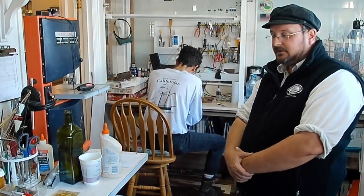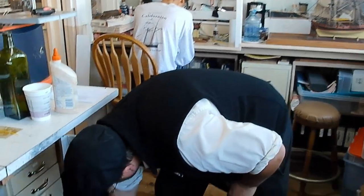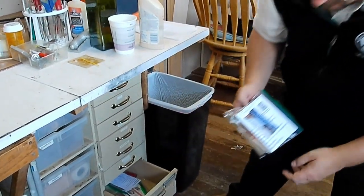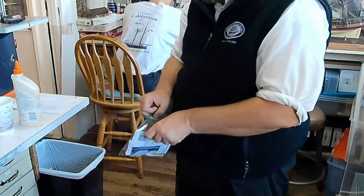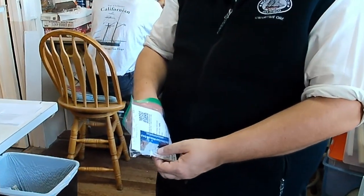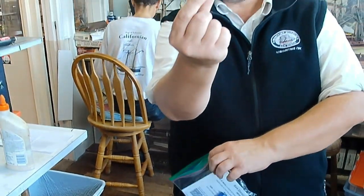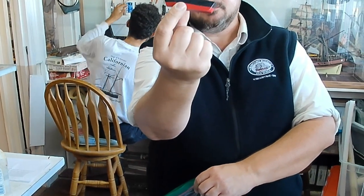We actually make small model kits here. We keep a little stash down here of little mini Stars of India. This was a project that the Guild did just for fun years ago. And then we thought maybe there's a little something more to this. So we worked together to make little tiny wooden hulls, painted with a toothpick.